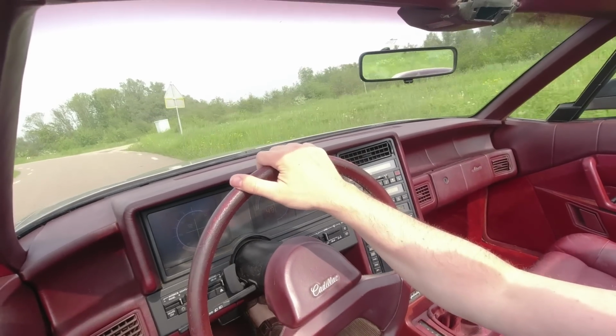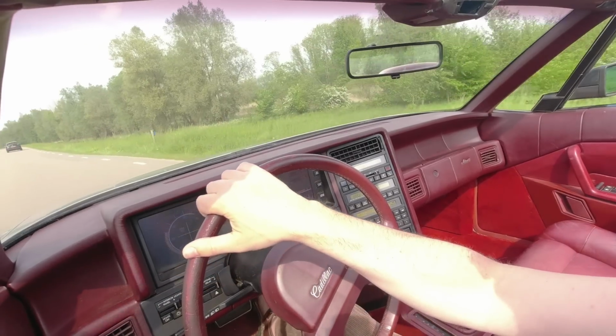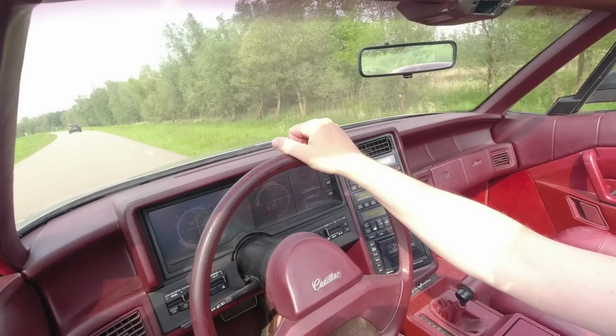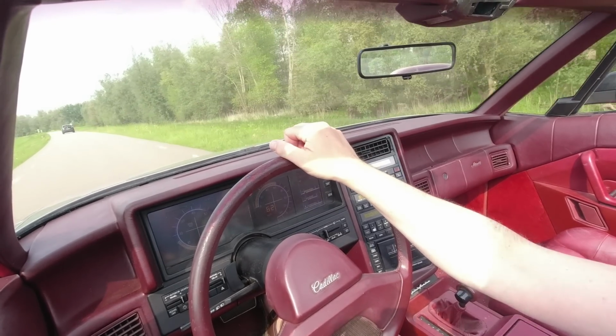So a rival for Mercedes-Benz, ultimately this car was not. But a fantastic bit of very odd production history it certainly is, and it's a very pleasant drive today.